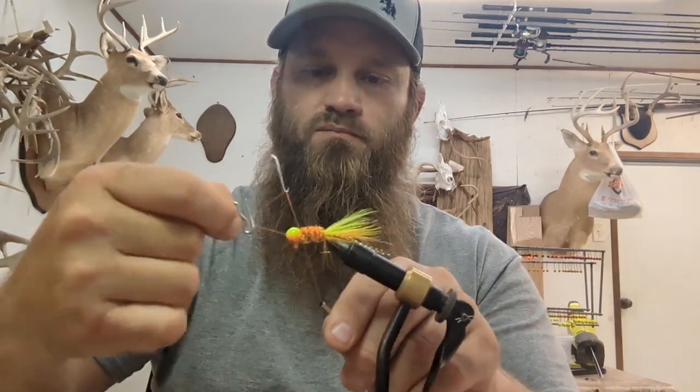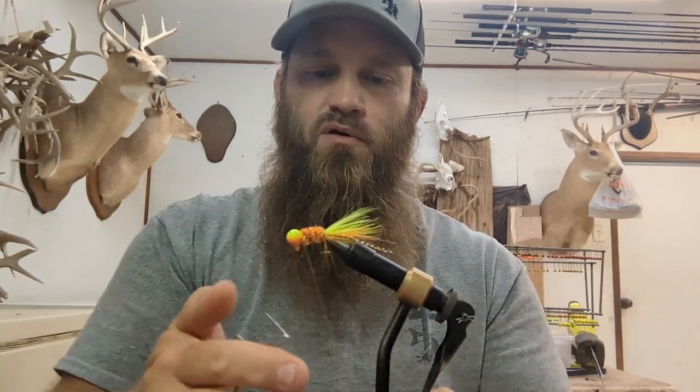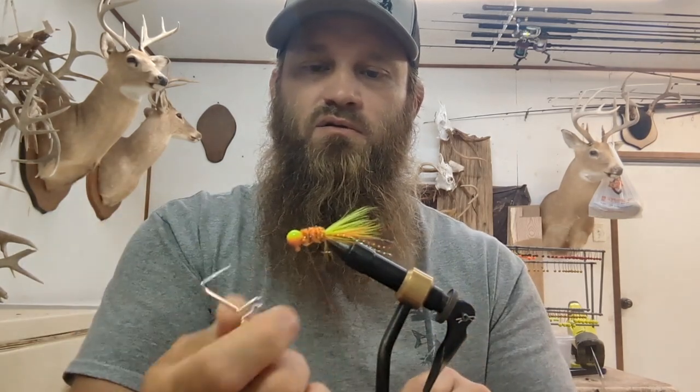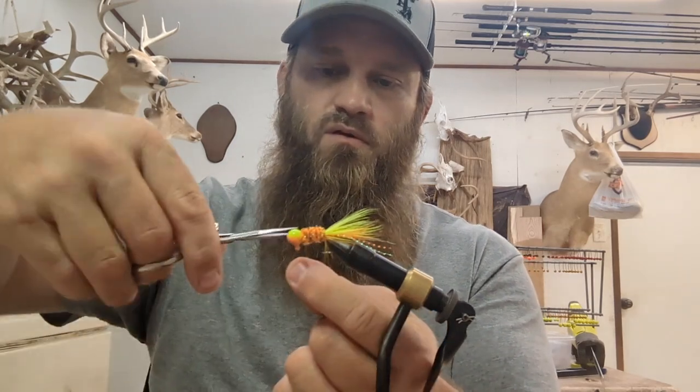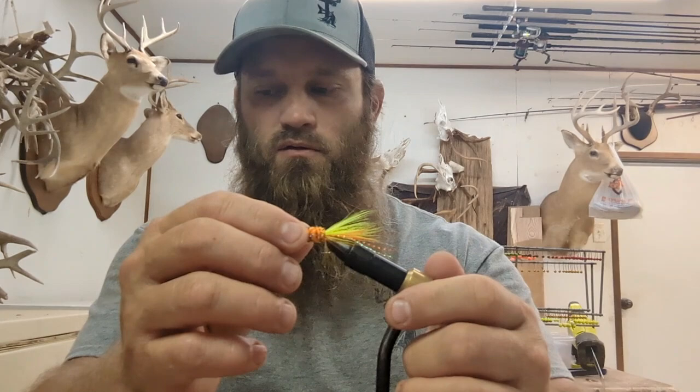Whip finish, about 5-6 wraps. Some people go 7 or 8. 5 or 6 seems to hold for me just fine. Never had any come untied, I don't think. You know, we may catch 100 fish on one of these jigs if we don't lose it, maybe more. We'll catch enough they'll beat the paint off the head, and that's pretty good paint right here.